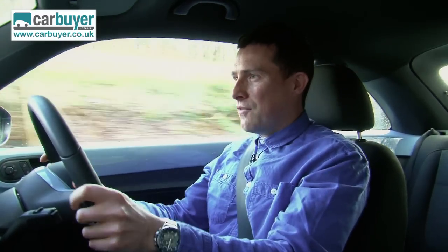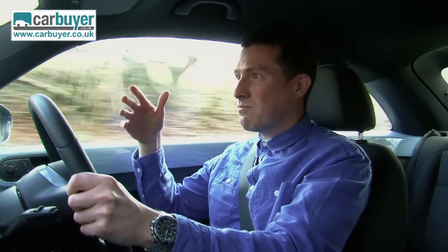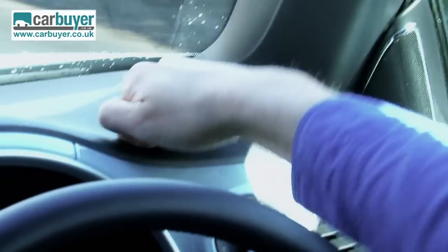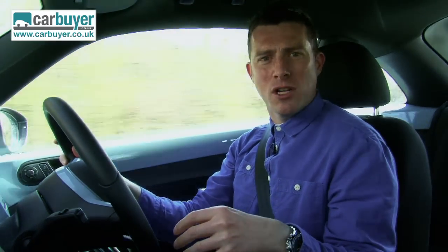What's also annoying is the fact that if you want this colour-coded interior trim, which of course you do, you have to step up to the Desire model, which is about £2,500 more than the base model. And that brings me on to the materials themselves, because they're all hard, brittle plastics. In fact, those using the Polo feel posher. Now, why is that, VW? Why?